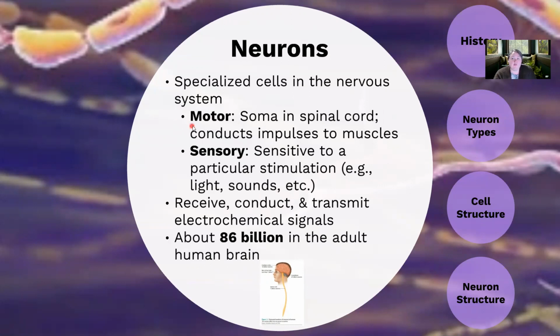We've got motor neurons, and for motor neurons, the cell body or soma is actually in the spinal cord. Those neurons are conducting impulses to muscles, mainly for movement. And then we've got sensory neurons that are sensitive to particular types of stimulation, whether that be light, sound, or touch. If you think about the different senses, sensory neurons are associated with those senses.